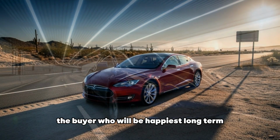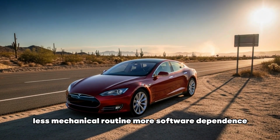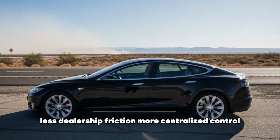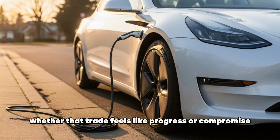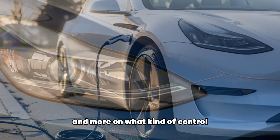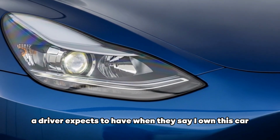The buyer who will be happiest long-term is typically the one who understands the trade. Less mechanical routine, more software dependence. Less dealership friction, more centralized control. Fewer old costs, more new categories of costs. Whether that trade feels like progress or compromise depends less on the badge and more on what kind of control a driver expects to have when they say, "I own this car."